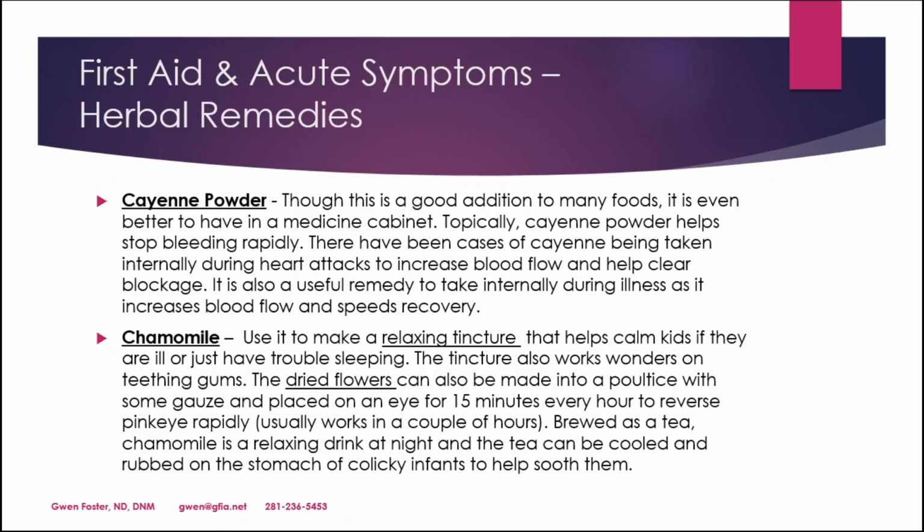So what you would do here is you would get your tea bag wet and use the tea bag as a poultice, because a poultice just means you have the herb and you have something like a cheesecloth where you can get the herb wet and you apply it wet to the surface. So just get your tea bag wet, lay it on their eye for 15 minutes every hour, and then the pink eye would be gone.